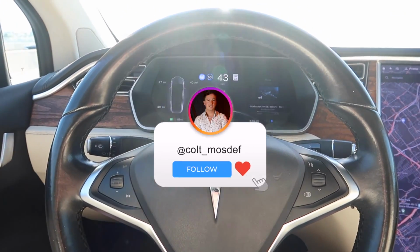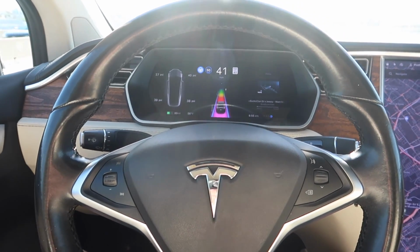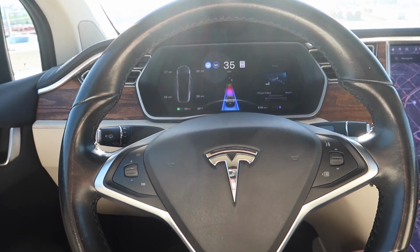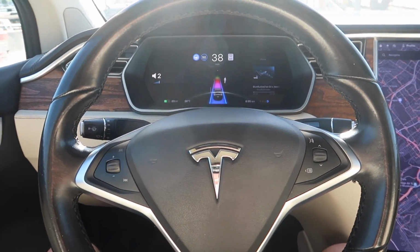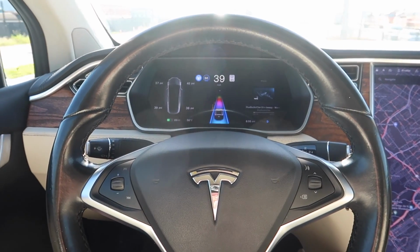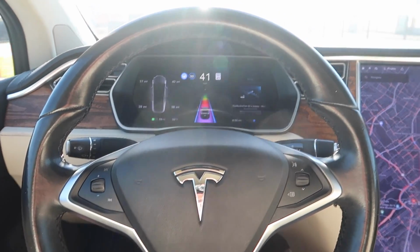Teslas are the move, but I do miss my Mercedes a lot, guys. My Mercedes, the day I was recording, actually had some issues, so I'm waiting for it to get fixed. But guys, this thing is sick.